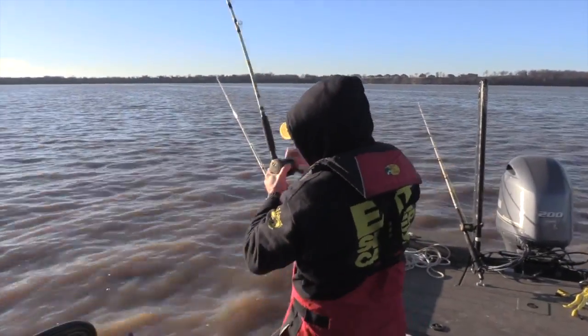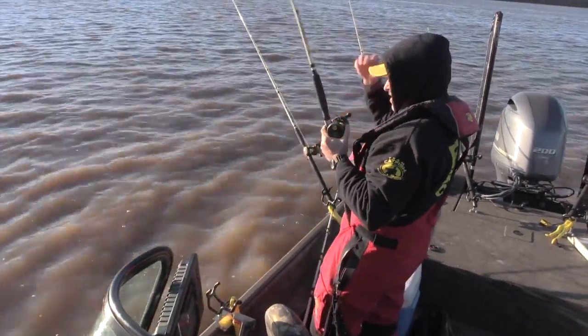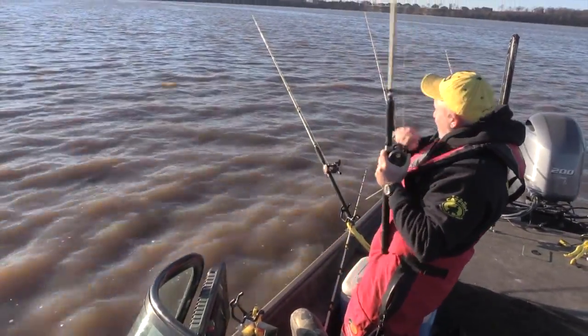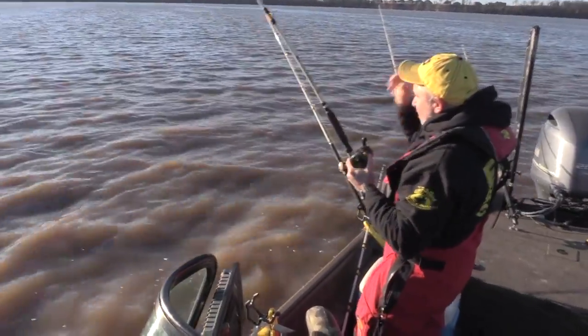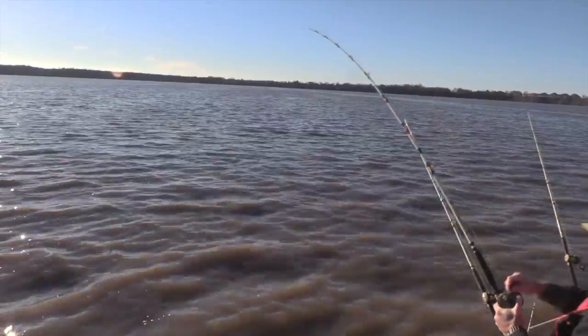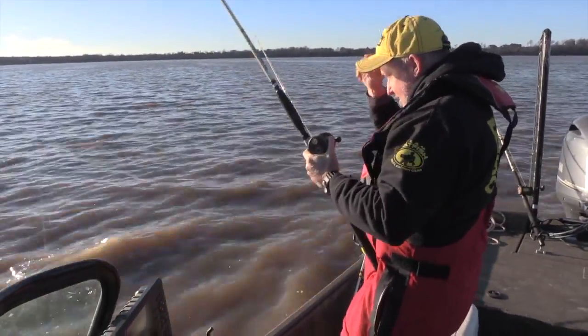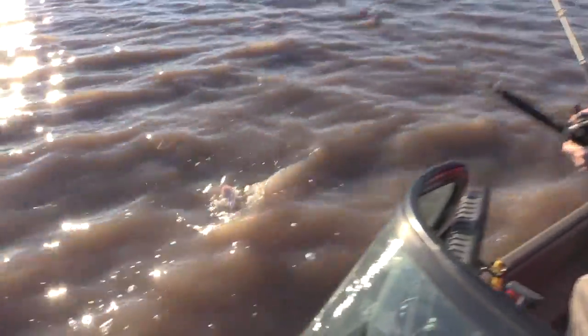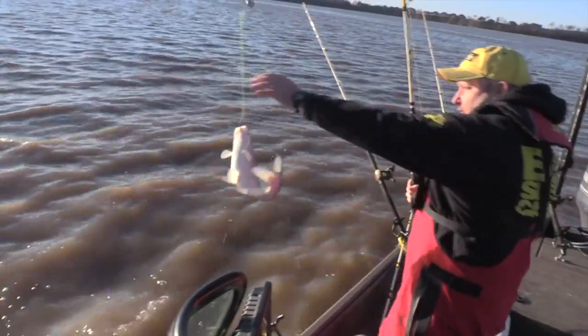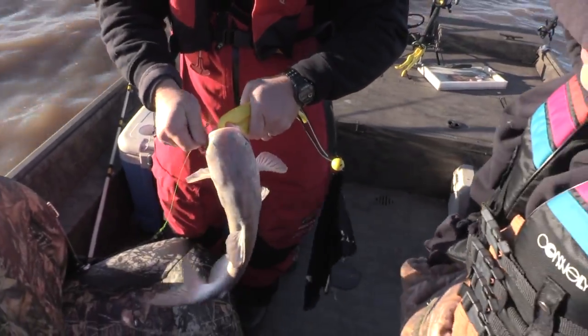Okay, fish one. Not a big catfish, but he is a catfish. I always like to bite the ones right where you have to stare right into the sun. Little nice blue cat. That's a great one to take home to the house.